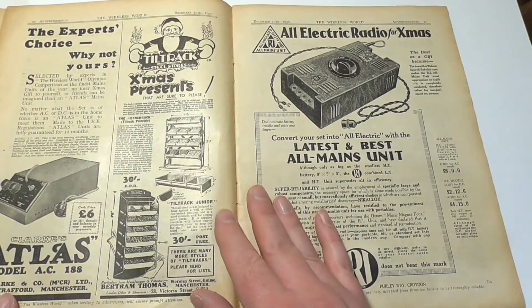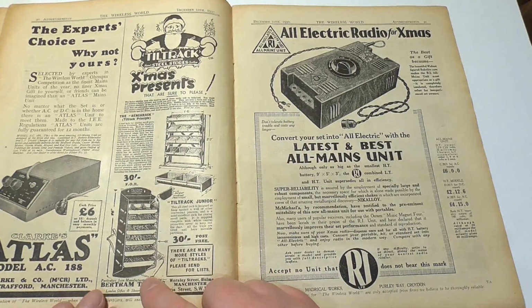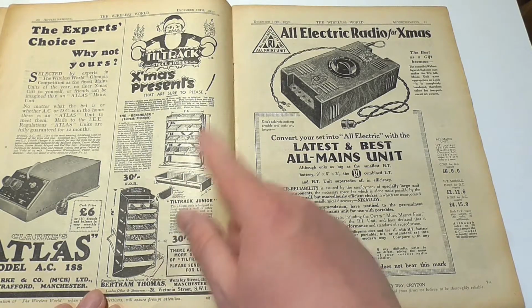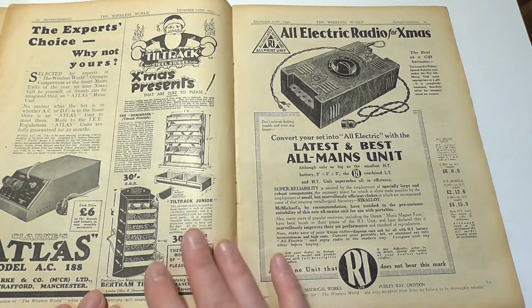And here we have tilt rack. I mean, they're probably quite ancient in construction, but cabinets of this style are still around today. You can still buy this sort of stuff. Still very useful. So yeah, that's that one.